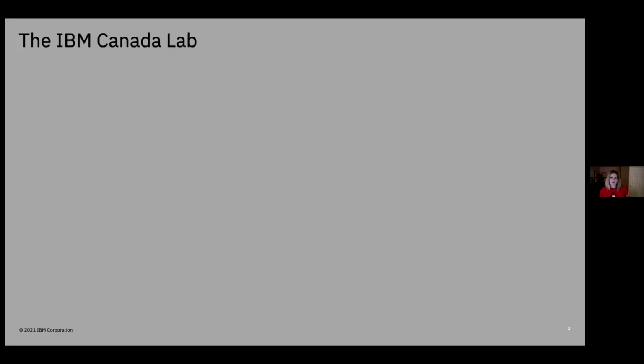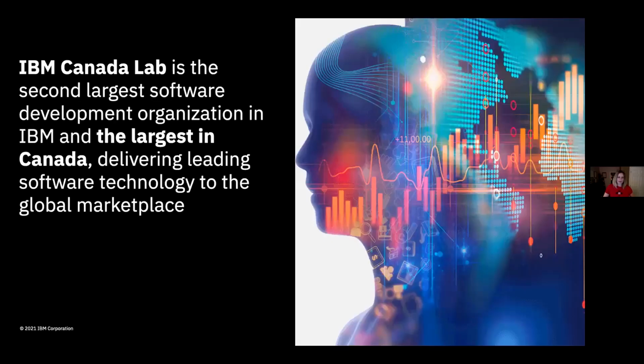So IBM has offices, development labs, and design studios globally, but tonight we'll talk specifically about the IBM Canada Lab. The IBM Canada Lab is a very large development organization. We're the second largest within IBM itself and the largest in Canada. The lab team designs, codes, delivers, and supports software that's used around the world.